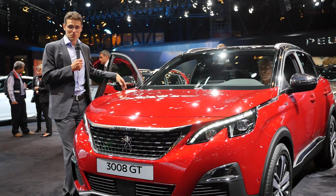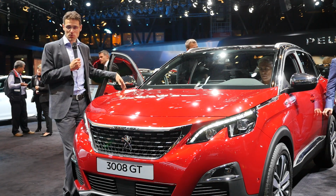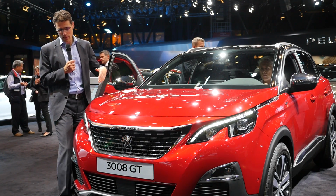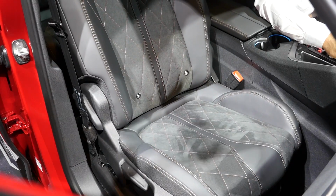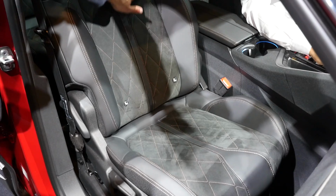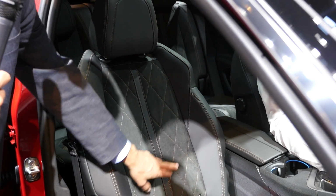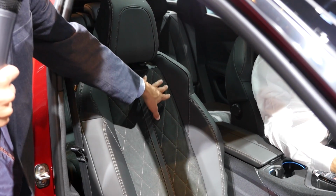A strong red. Is this yours here? I think that does fit very well to the car, especially if you have it in a GT Line, because the contrasting in silver and black also play a bigger role right here. And this is the interior choice with Alcantara or microfiber in a diamond quilting structure, again combined with the leatherette. Beautiful idea really, and also a lot of space.